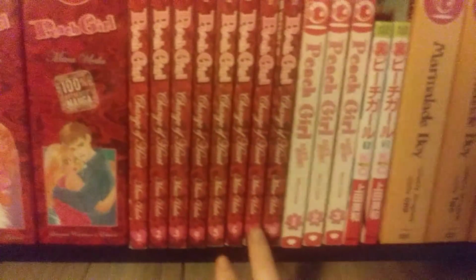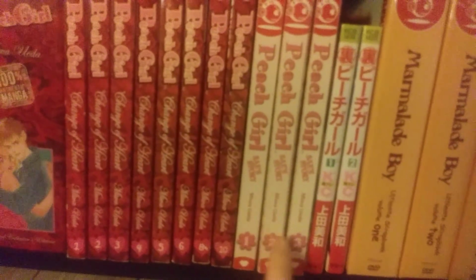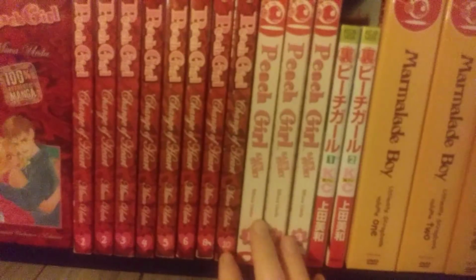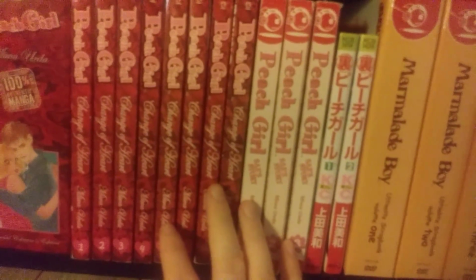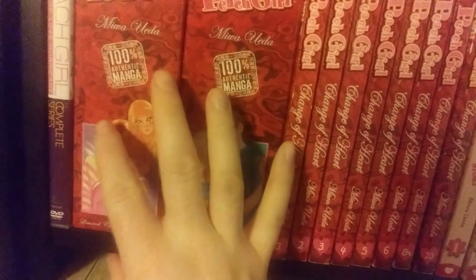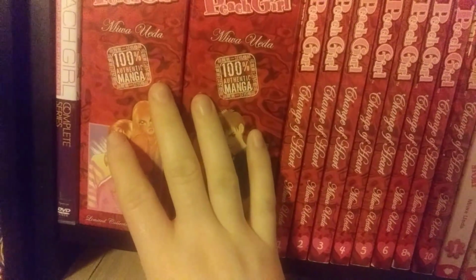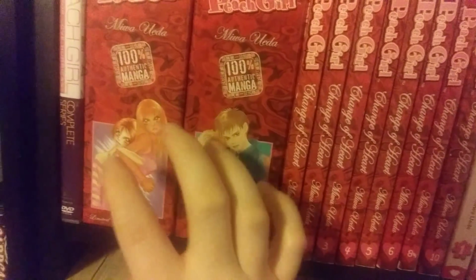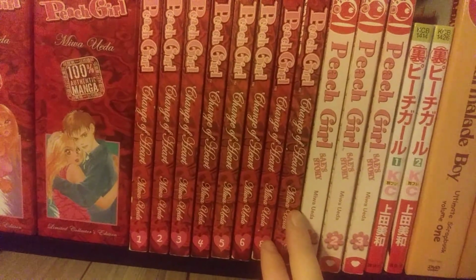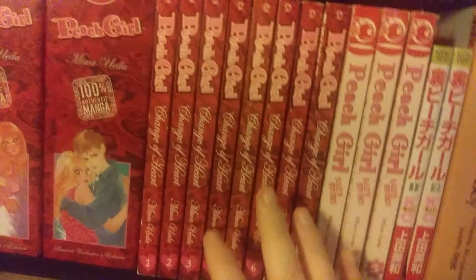So anyway, I'm trying to replace those, and I'm excited that I found this, because I was looking for this for a while, Peach Girl Sae's Story. It's like an after story. In this series, first she's in love with her main crush that she's had on forever, and then the bad boy is after her, and she has a change of heart and is actually with the bad boy, so you kind of see his take on things.